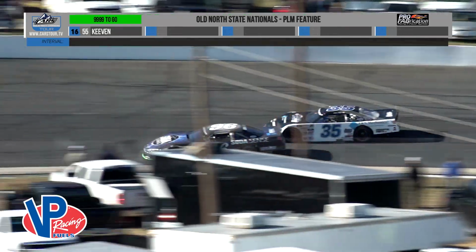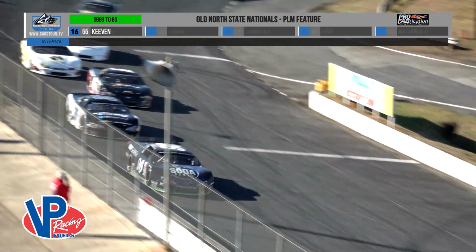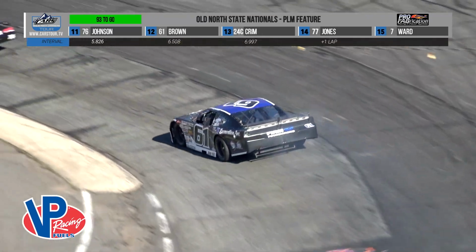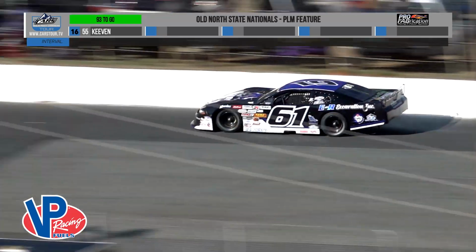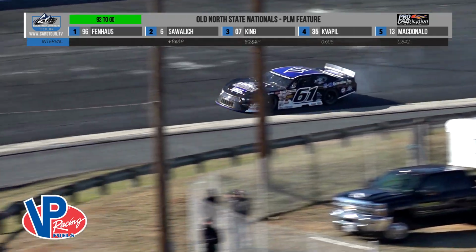Here comes Caden Kvapil, the Corvette parts ride. He too is trying to make something happen. It looks like he'll tuck back in line off turn number 4. He is now back to 4th, and there is smoke coming from the 61 of Gabe Brown. They had some oil leak issues on Friday, Tony, so I'm not sure if it's related to that, because there wasn't a whole lot of practice this afternoon. But keep your eye on that Dale Shaw Race Cars, number 61 from New Hampshire, Gabe Brown.